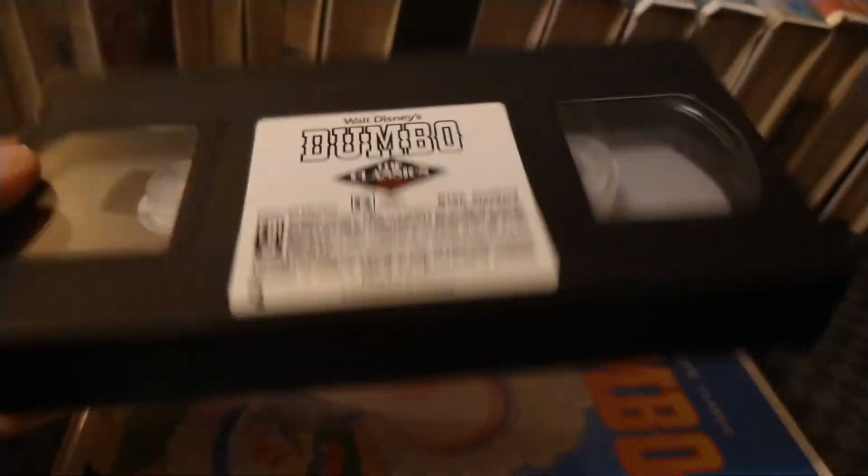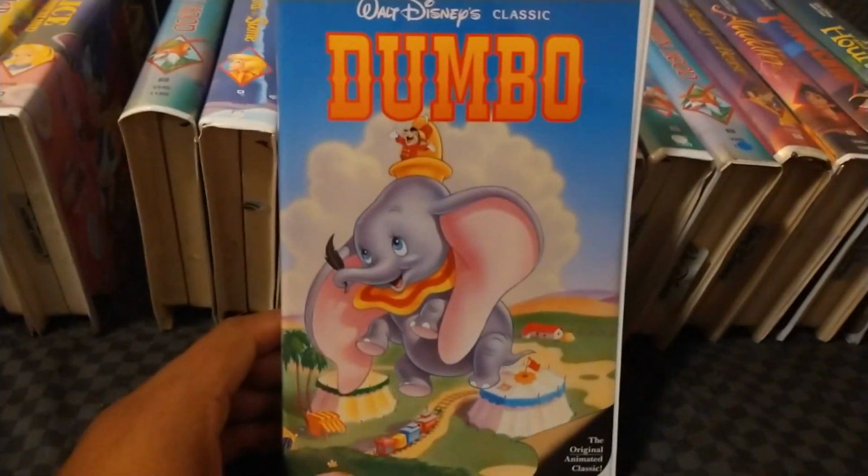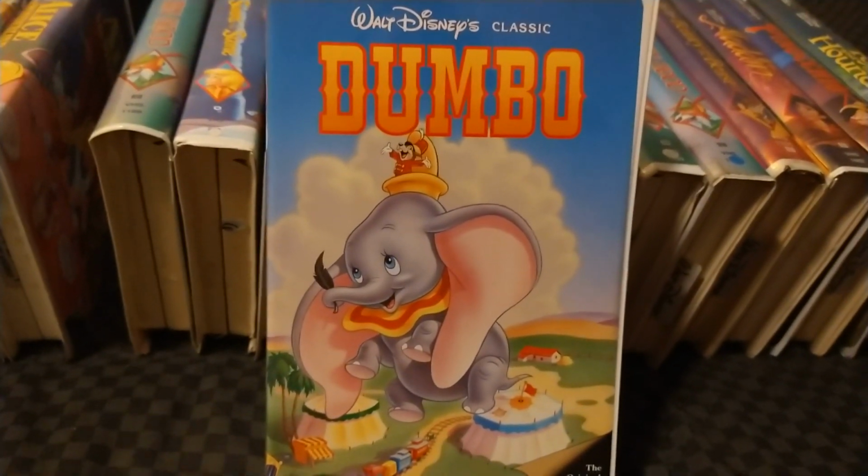New sticker label, November 19th, 1991. This copy opens up with the 1984 red FBI warning screen, the 1989 Walt Disney Classics logo with the Mickey Sorcerer, the film's Buena Vista logo, and starts the movie.